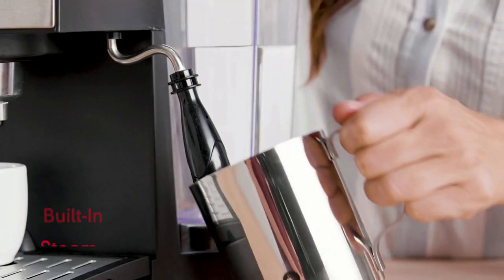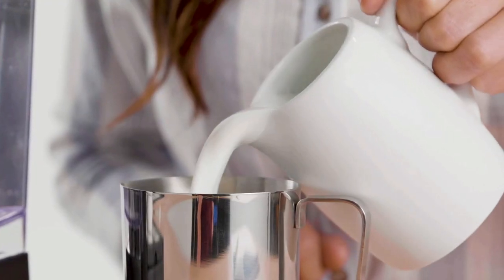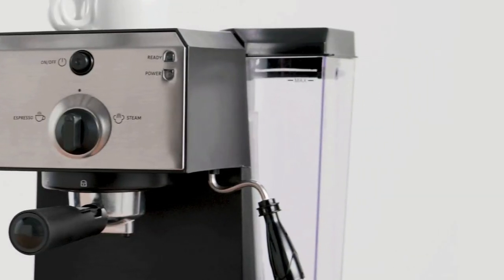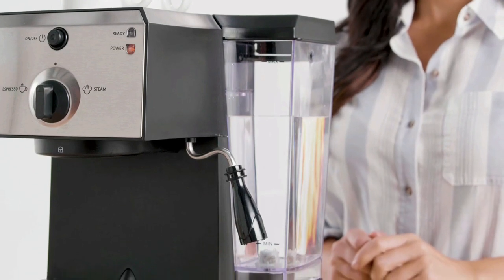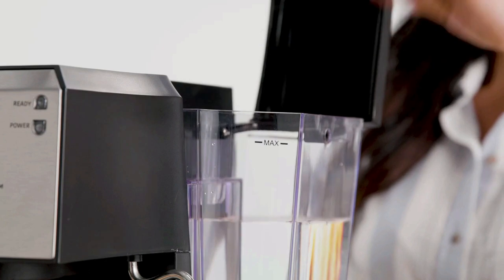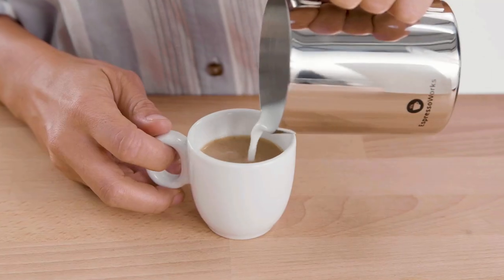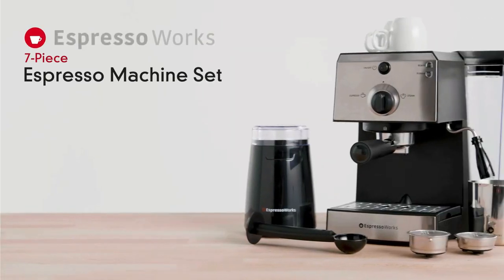An integrated conical burr grinder grinds on demand to deliver the right amount of freshly ground coffee directly into the portafilter for your preferred taste with any roast of beans. Simple and intuitive, giving you control over the grind size no matter what type of bean you're grinding. Digital temperature control delivers water at precisely the right temperature, ensuring optimal espresso extraction.